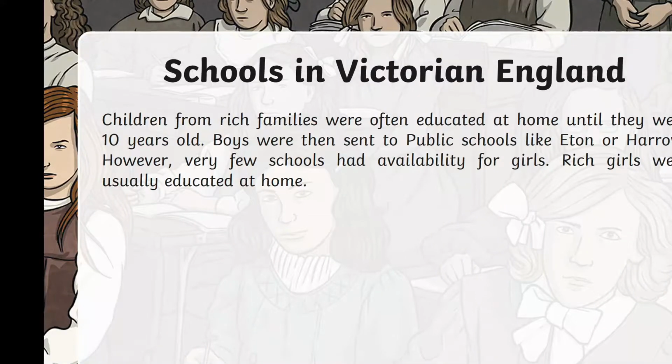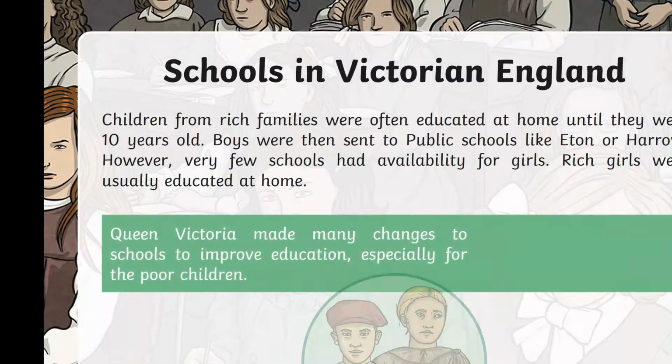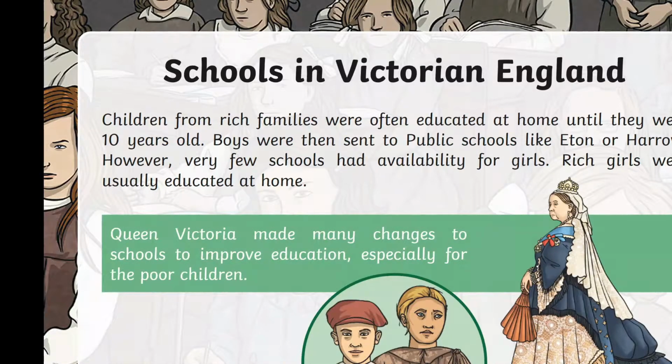Children from rich families were often educated at home until they were 10 years old. Boys were sent to public schools like Eton or Harrow. However, very few schools had availability for girls. Rich girls were usually educated at home. The children at home would have been taught by a governor or governess. A governor if it was a man, a governess if it was a lady.